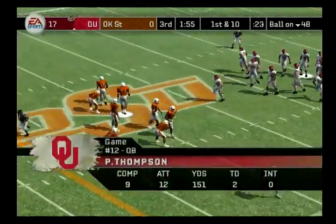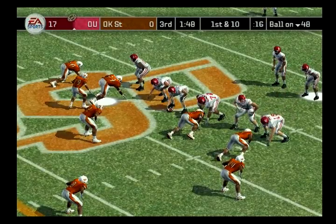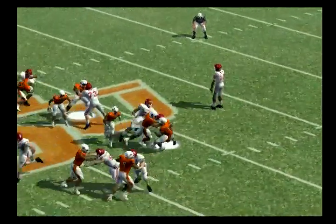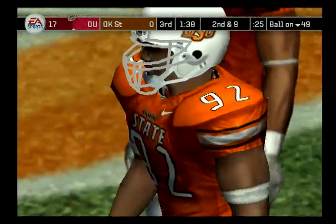First down, 10 to go. Ball on the 48-yard line. Right around midfield. Thompson lines up in the shotgun. A little juke. And he's taken down at the 49. Peterson gains about a yard on the play. That'll make it second down.